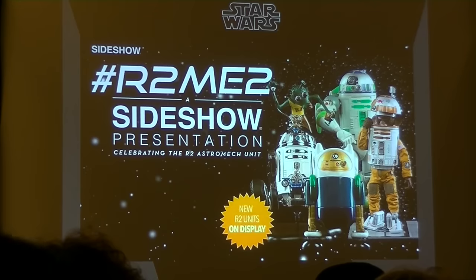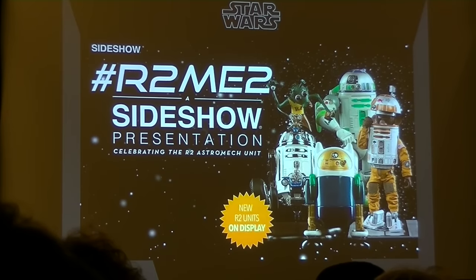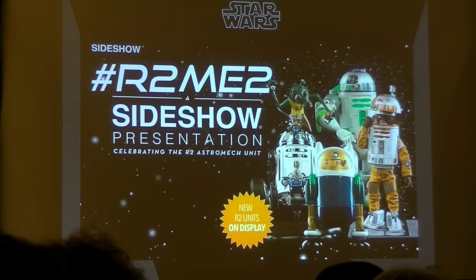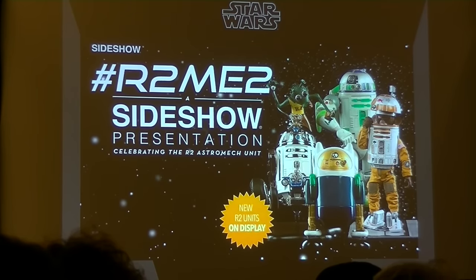Hopefully you guys can come by the booth and see the R2 Meetup project. We had that celebration. Basically, we ran our R2-D2. We injected a bunch of plain white plastic and gave it out to a bunch of our friends within Sideshow and outside of Sideshow. And some of the pieces that came back were pretty amazing.